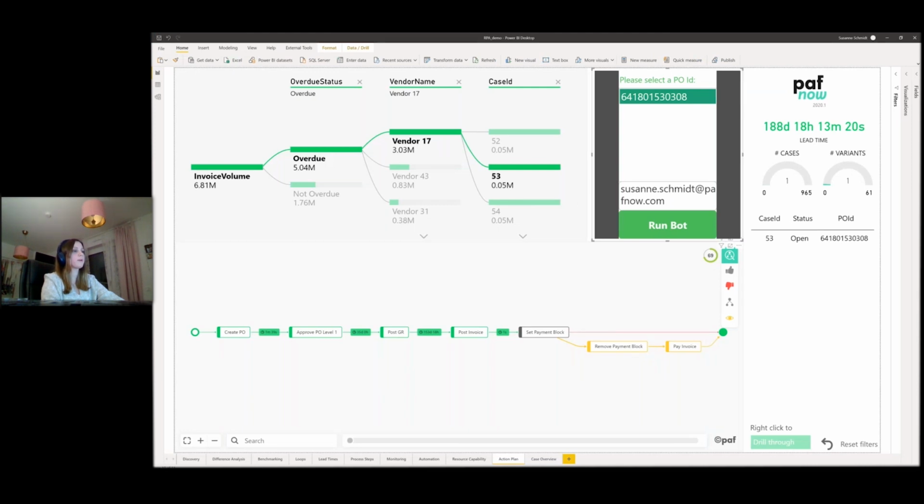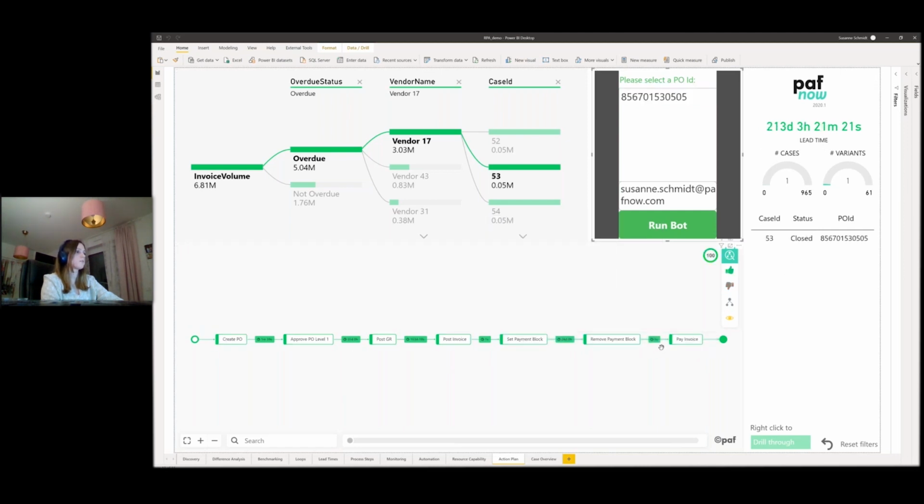What happens now in the background is again that it goes to my Dynamics and it triggers the payment of the invoice. When this is done, I can refresh my data set. So now I have the information that the invoice is actually paid. I refresh my data set, and you see here now the case 53 is open. But now after I paid the invoice, of course, this one case is closed. And you see that it ran through and the invoice is paid.